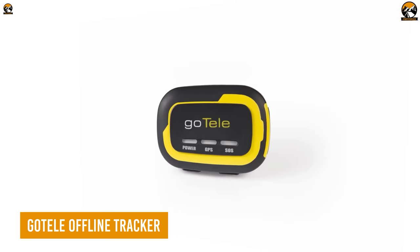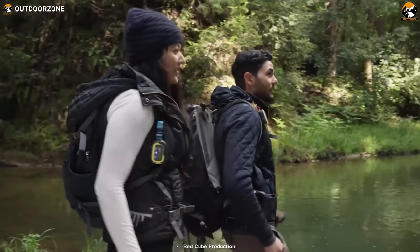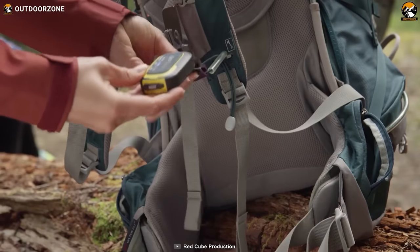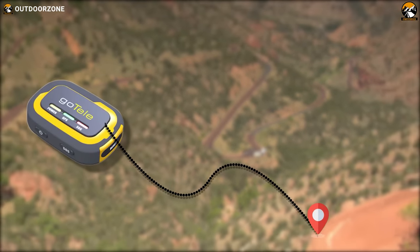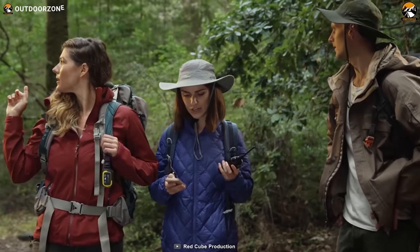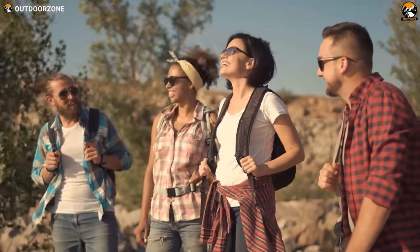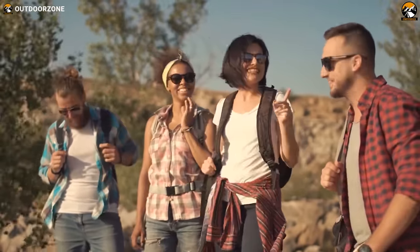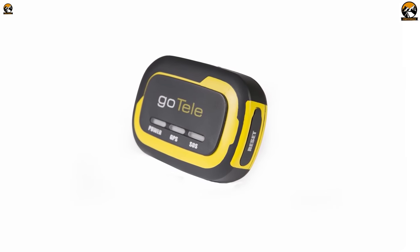Meet the GoTel Offline Tracker so that you never get lost during an exploration. To enjoy to the fullest in the great outdoors, this innovative GPS tracker creates its own network using long-range frequencies, which helps everyone to stay connected even in extremely remote locations. So whether you're camping in an isolated location, exploring the backcountry, or simply looking to disconnect from the world, GoTel offers an array of features to make your experience safe and enjoyable.